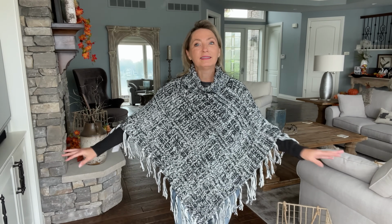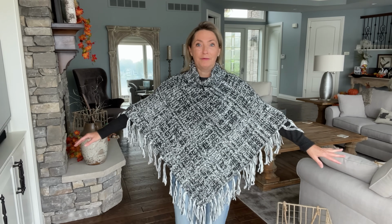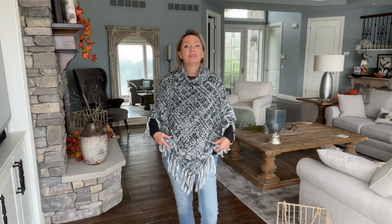But what a nice little layering piece. If you've got something darker on underneath, even if you have a pop of color on, right? This would go with so many different black jeans, regular color jeans. They did have this in a cream color as well, cream and white. And again, they had it in another one. I can never remember the other one. But anyways, I liked this color because in the wintertime here, we tend to get a little bit darker.